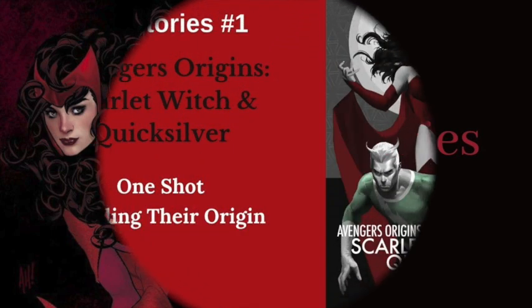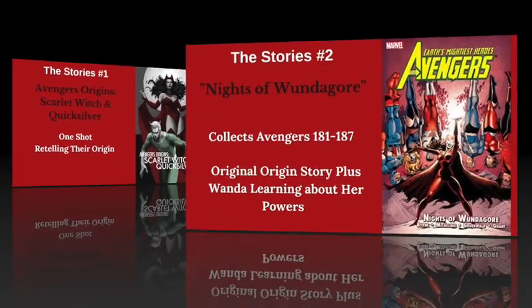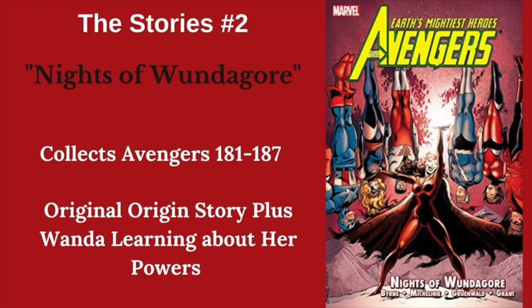First story we're going to discuss is Avengers Origins, Scarlet Witch and Quicksilver. This one-shot retells their origin and cleans up some of the messiness that accumulated over the years as they altered their original origin. The original origin is in Knights of Wundagore. It collects Avengers 181 through 187, and is a good story for their origin as well as just a great story about Wanda learning to use her powers.